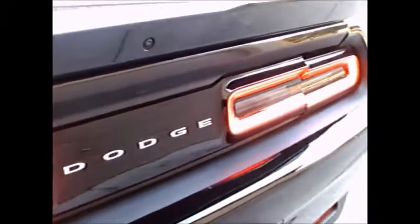Now we're going to open that. And they're nice LED taillights too, by the way, which I will show you. I'm turning on the lights so you can see those LED taillights. And there they are. Okay.